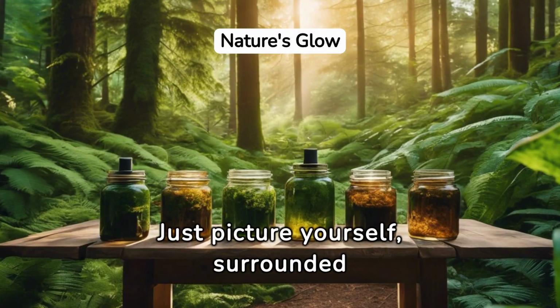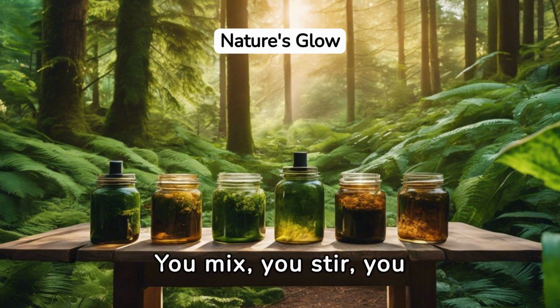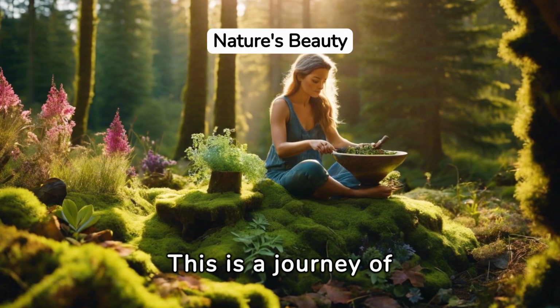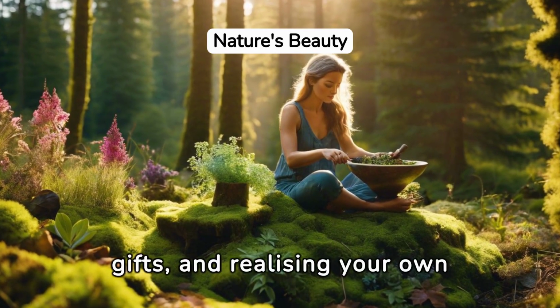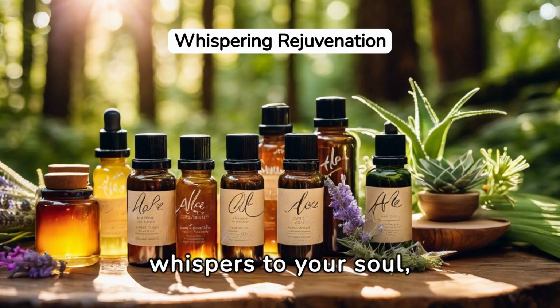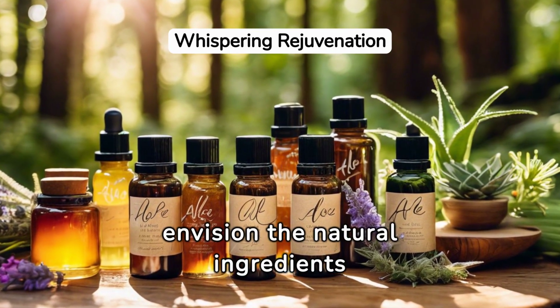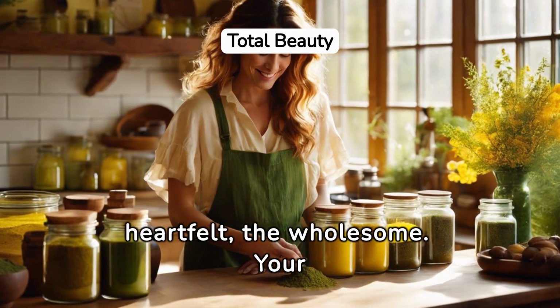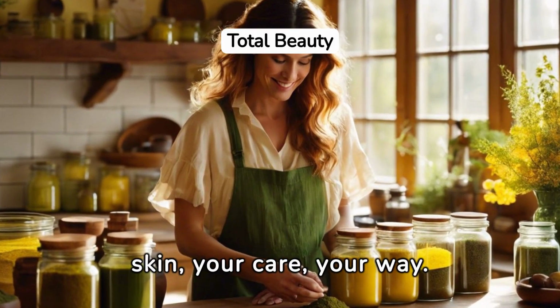Just picture yourself surrounded by nature's bounty. You mix, you stir, you apply, and you glow. This is a journey of self-care, of embracing nature's gifts and realizing your own radiant beauty. As the music gently whispers to your soul, envision the natural ingredients rejuvenating your skin. Embrace the homemade, the heartfelt, the wholesome: your skin, your care, your way.